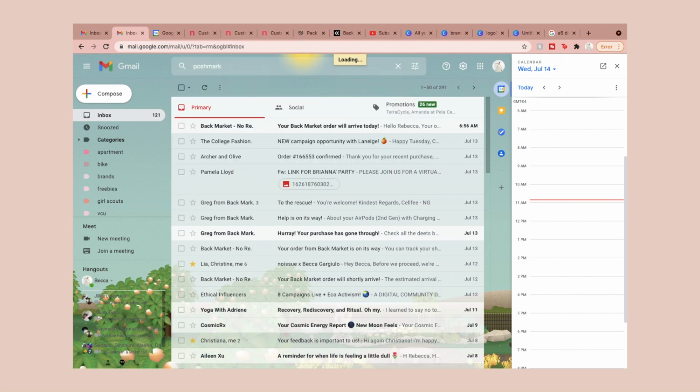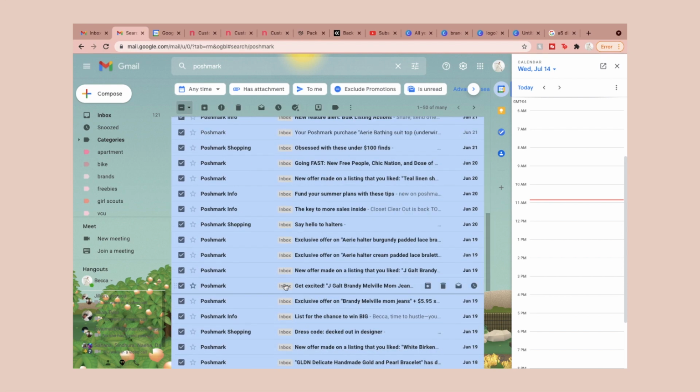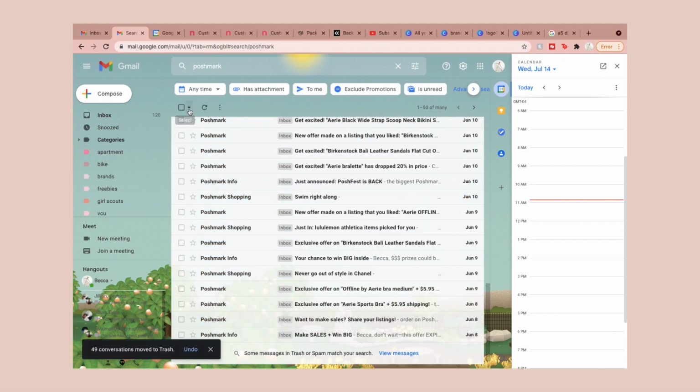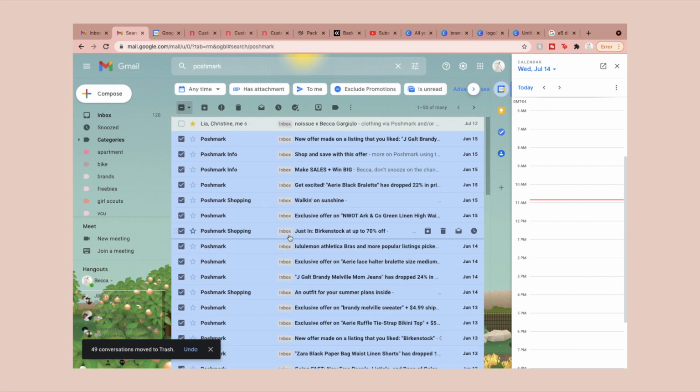I get so many emails from them when items drop in price or just whenever they have different promotions going on, and usually those things have kind of expired. They're not really relevant anymore, so I just search up Poshmark, select all, and just delete it all. I do this with other things as well, and this just really helps me to weed out those big things that I know I don't need to spend a lot of time looking at, so that I can actually devote my brain power to looking at emails that might require me to actually look at them to decide if they need to be kept or deleted.